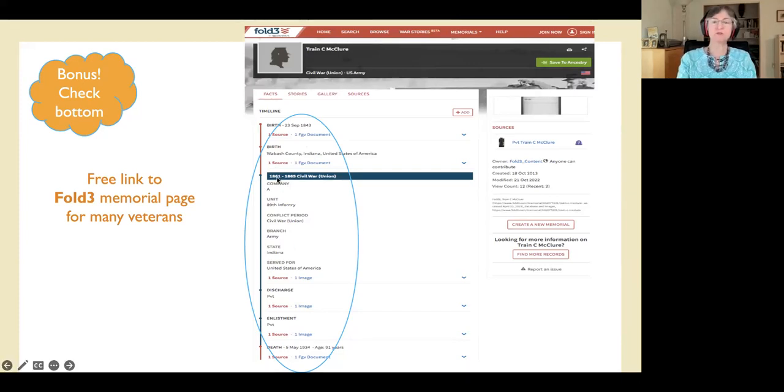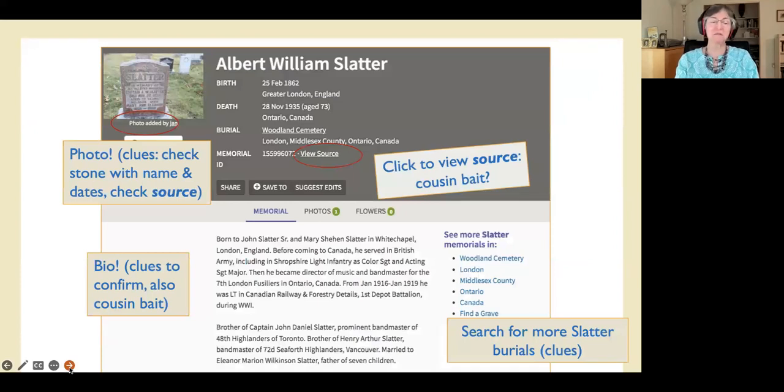It also tells you what conflict this person served in. Here it's the Civil War on the Union side, branch, unit, discharge, and so forth. This is a lot of information that will not necessarily be on a Find a Grave page. But if you're lucky enough to have an ancestor who has that link at the bottom, check it. It's free. Did I mention it's free?